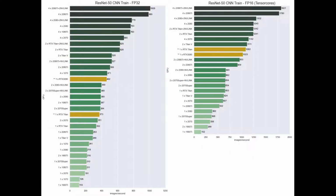The other observation from that chart, I don't know if you took it down. Yeah, I can put it back up. I'd like to point something out on the half precision, the FP16. That was interesting right there. In that case, the RTX Titan outperformed the 3080. And this is using tensor cores. This is mixed precision with tensor cores.